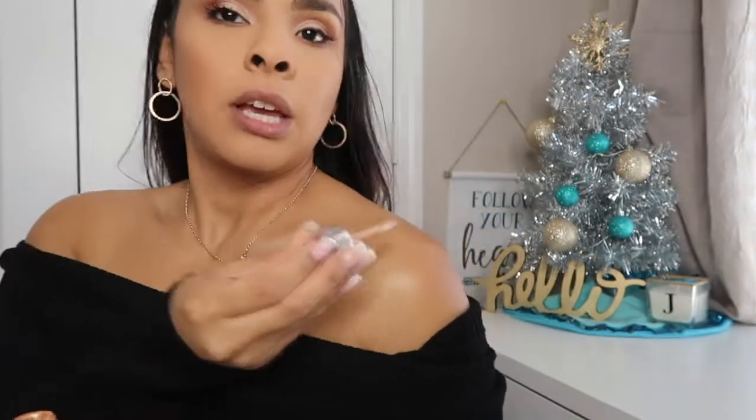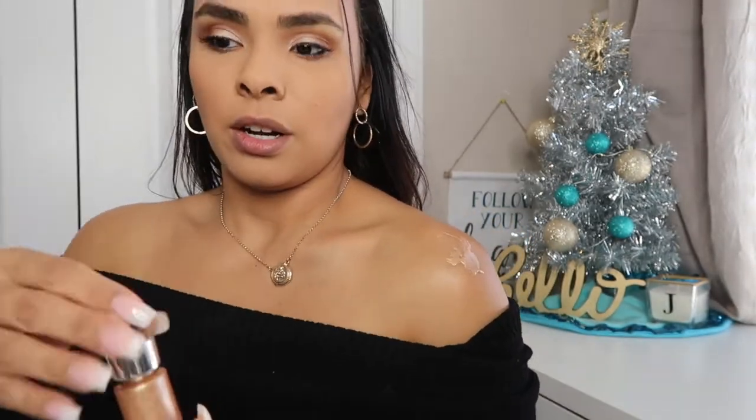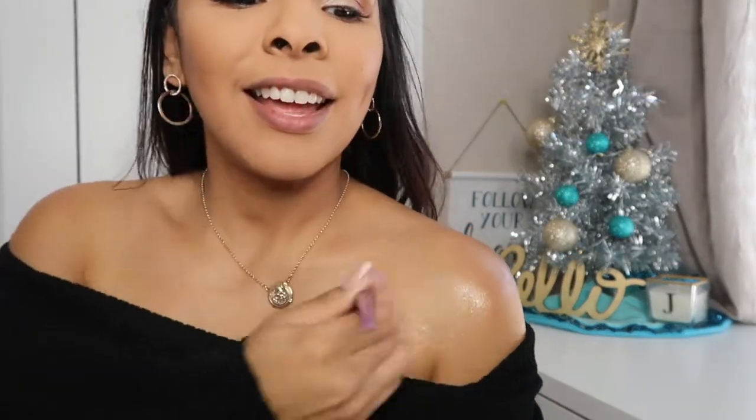First, I want to apply it on my shoulders since I am showing my shoulders with this shirt. So let me try it here. Apply some there. And then I'm gonna go ahead and blend it out with a brush and see. Oh my goodness, look at this.